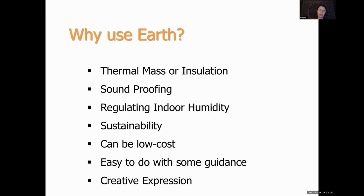Other really big advantages of earth, again, not mixed with cement or lime, is regulation of indoor humidity. I could go on about this for a long time. I'm not going to talk about it too much, but if you want to understand more about this, just get in touch, and I can send you studies or put you in touch with the information. It really creates healthy and dry living conditions. If there are humidity peaks indoors, it really regulates that, so it prevents mold, and especially in humid conditions, it's a really good building material for that reason.